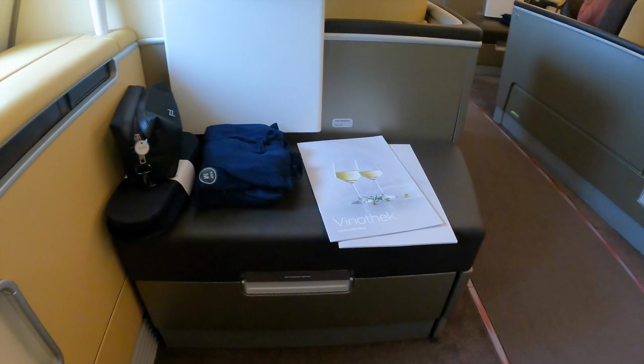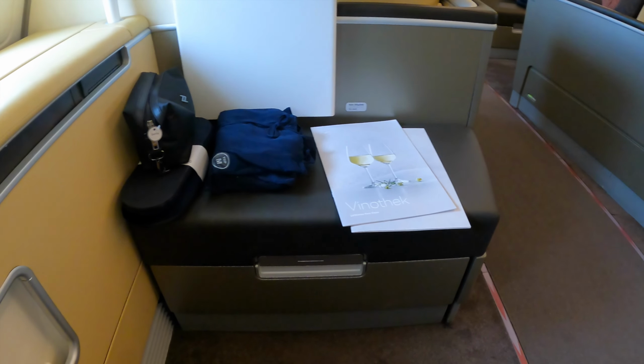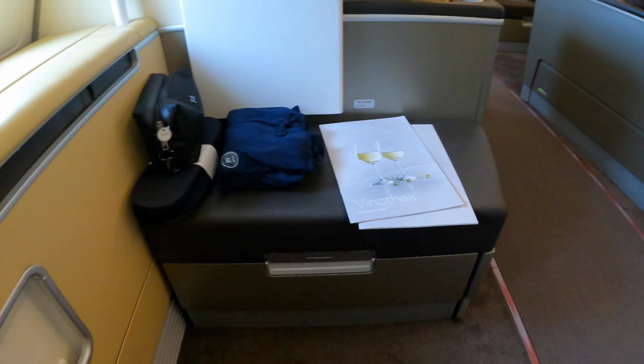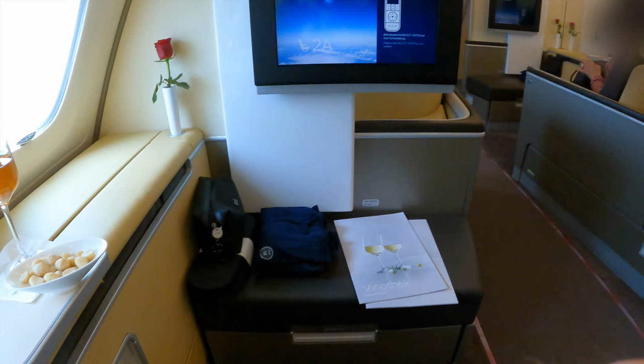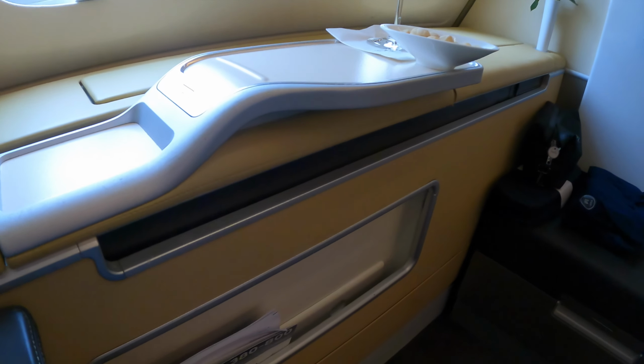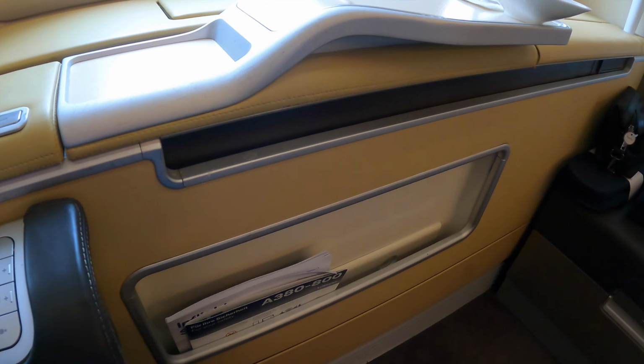There I have a huge ottoman, it's also a storage compartment, and my amenity kit, the slippers, the pyjama, the wine list and menu card. The TV screen for the in-flight entertainment, the red rose, an in-flight shopping magazine, the safety card, an air sickness bag, and that's it. I'm really impressed by this cabin. The cabin crew seems to be really friendly. And now let's start the engines and fly to Boston.